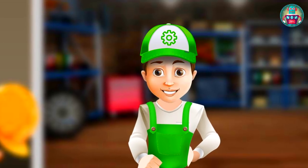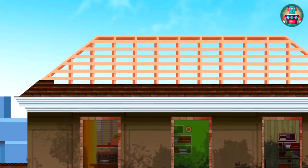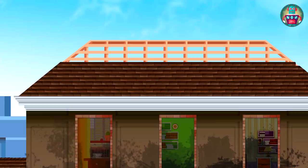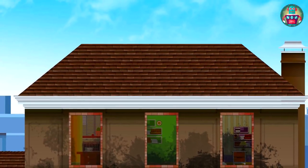So, the frame for the new roof is ready. Now we have to put in tiles. Let's start working. Wow! Look at this new roof! It's even better than it was before!